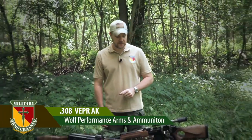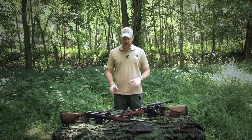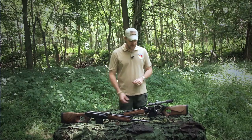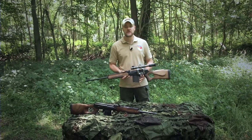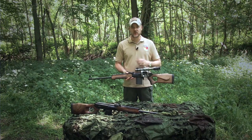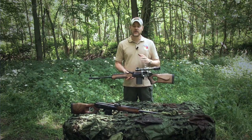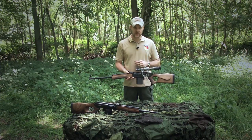Hey guys, welcome back. So today I have two .308 calibered VEPR AK rifles out here with me. I brought these two rifles out here because I wanted to talk about the barrel length differences between these two VEPRs. Now, if you guys recall, I recently did a review of the 7.62 x 54R VEPR, which is identical to these two rifles, with the exception that it is 7.62 x 54R. I really liked that 7.62 x 54R VEPR, so I picked up these two .308s.